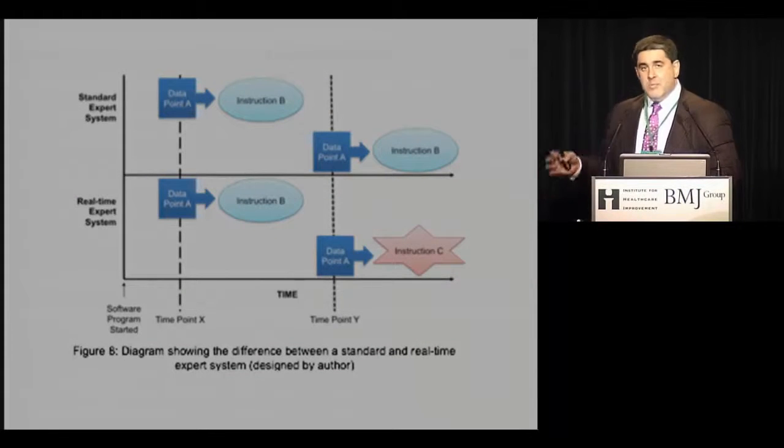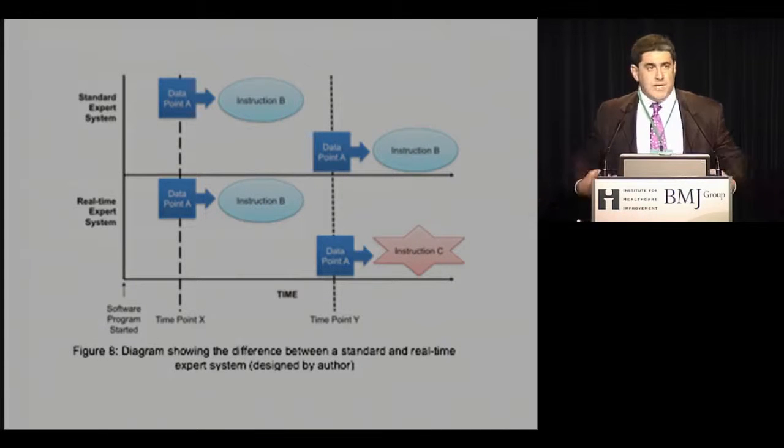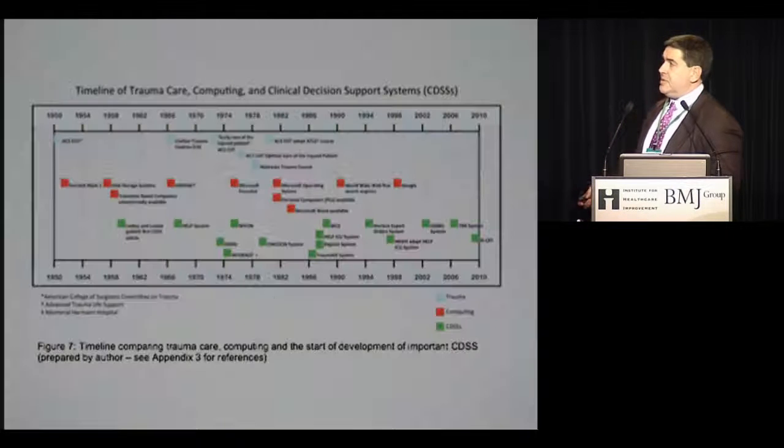And what makes an expert system different, as an example, is that a standard system, unlike a real-time system if you introduce time, will give you the same instruction at whatever point in time. So the patient's blood pressure is 90, we've stopped bleeding, we've decompressed the chest, it will ask you to give 1,000 mils of saline. Whereas an hour down the track, once you've done that, a real-time system will say, well, that hasn't worked. Let's try something else, like let's give blood, or let's take the patient to theatre, or let's put a splint on their pelvis, for example, or recheck the chest tubes. So a real-time system will change its instructions dependent on time.